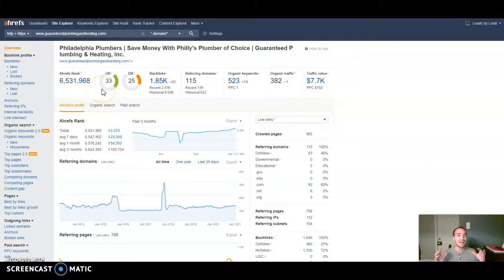We'll get right into that as well. Here's a report I pulled up in a tool I utilize called Ahrefs. It just shows some data of the site, guaranteedplumbingandheating.com. It shows the backlink information, which we'll get into in a little bit. It shows those keywords that are coming up because of that content. When you put content on your site, it gives you the ability to rank for specific keywords, and those keywords are words that people are typing into Google all the time.